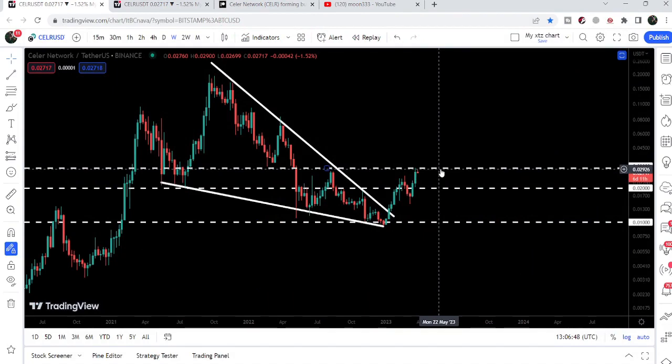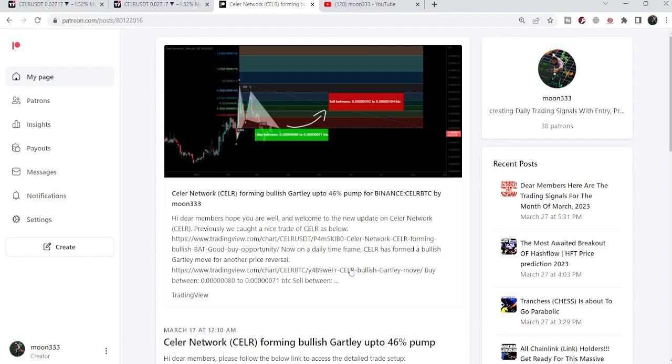And I would also like to share with you my most recent trade signal for Celer Network that I shared a few days back with my members on 17th of March.